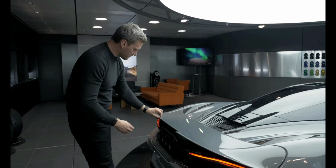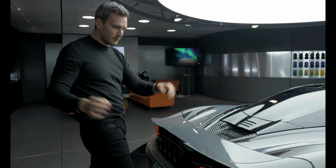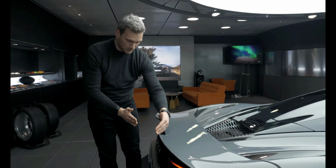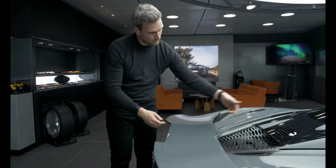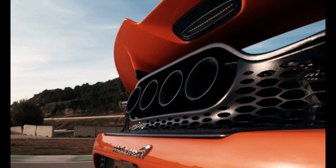Trailing edge of the body defined by this very characterful line which is low in the middle and steps up in the outboard areas. The reason it does that, it allows us to generate more downforce through here, and at the same time we step it forwards and down to allow for fantastic rear view visibility, and also then the heat soak from the exhaust system.